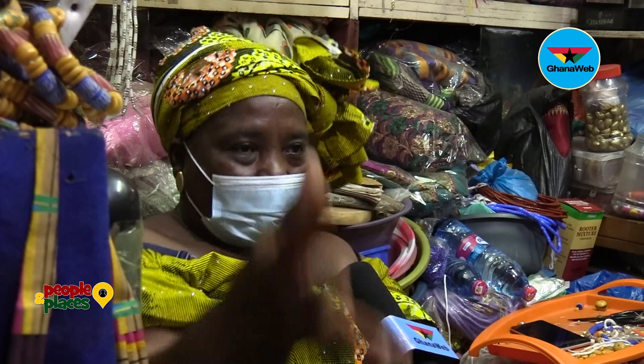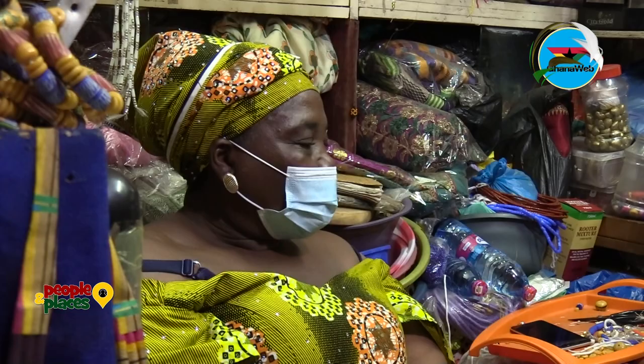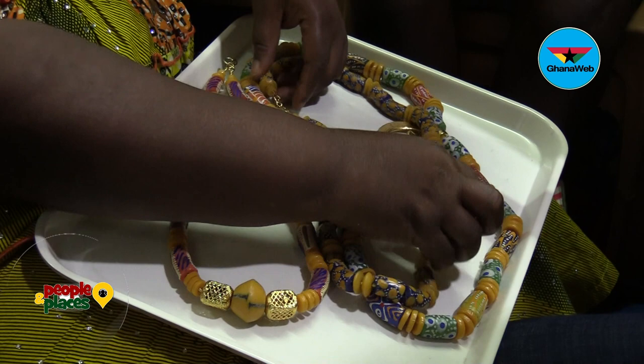Exactly, it portrays our culture. Just before I end with you, you mentioned that you design the beads. Can you take us through a typical design? I see my sister here, my daughter threading it. Beading is all about, if you're artistic, immediately you pick it, and then you see the type of kente that the person is using. You can easily design something. And then I have the brass. These are all locally made and plated with gold.